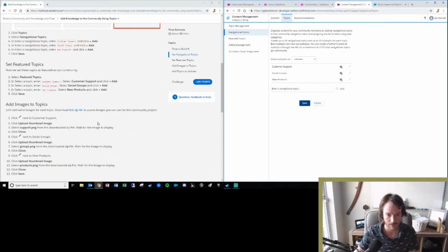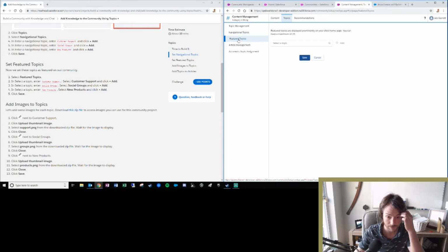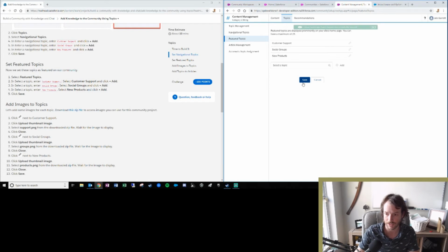All right, set feature topics. Now that we have these topics, we set them as featured on our community. So select feature topics on the left. Select a topic, select customer support. Add. Select social groups. Add. And select new products. Click add. You can have a maximum of 5 of these, so it seems like these are the most common ones. We're all done, hit save.